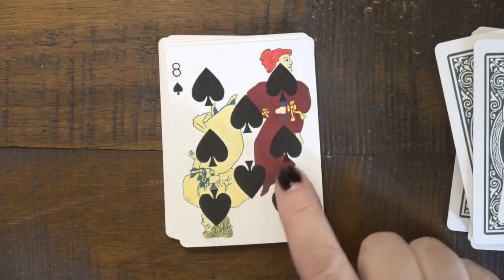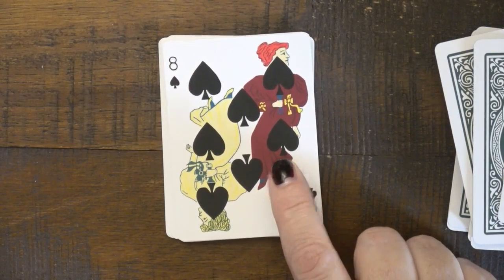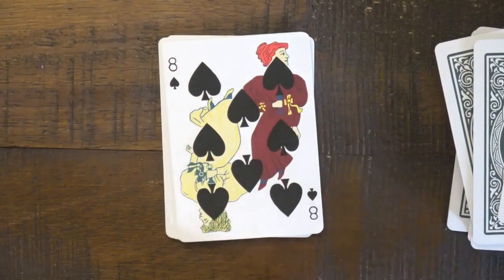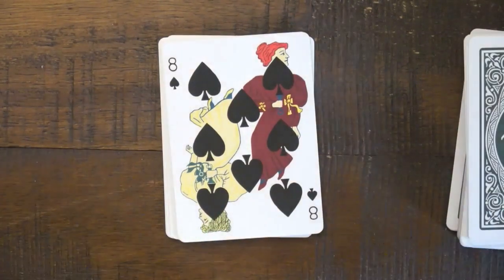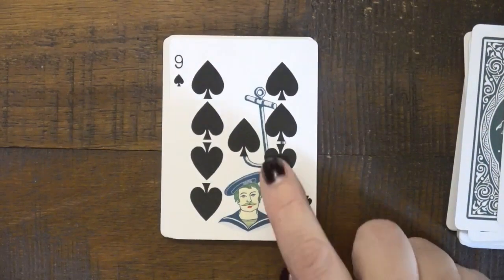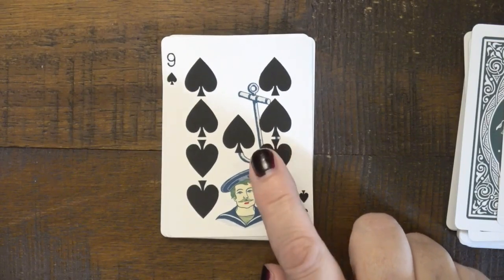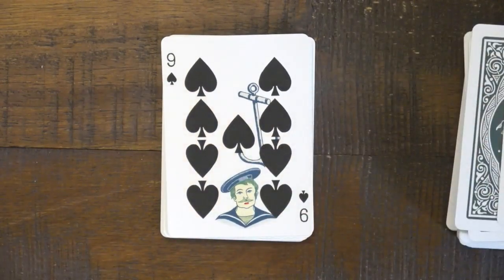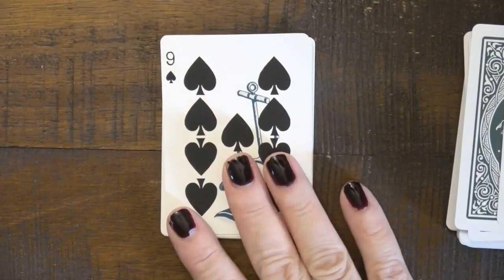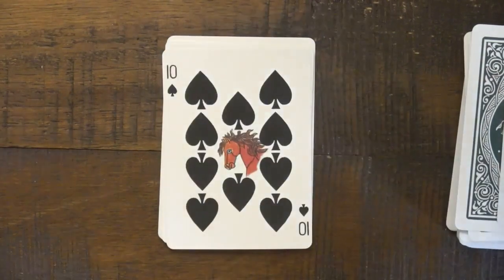Here we have an interesting Eight of Spades, a pleasant acquaintance and a possible friend to be met. Somebody you're going to meet up with. You could even maybe use that as a meeting card. That's quite interesting. We have a little sailor here with an anchor. This is the Nine of Spades, news from across the sea. If near a lucky card, it's good news, otherwise it's bad news. So this is more distance news. Again, you could modify that and use this more as an actual anchor card.